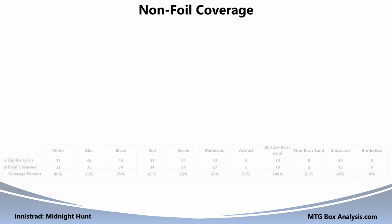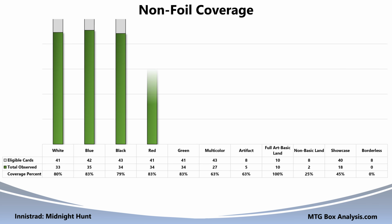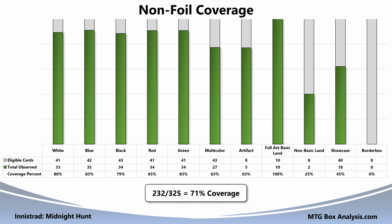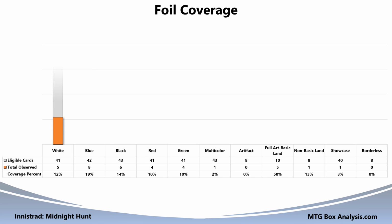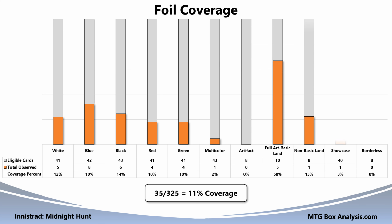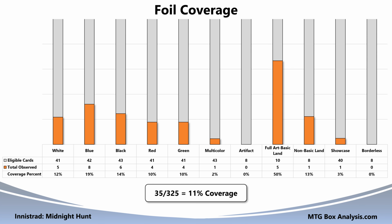Moving into coverage, in the non-foil space, we saw 232 unique cards out of a possible 325, which means that we saw 71% of the cards we were eligible to pull in this box. Our highest coverage among the primary colors of Magic was a 3-way tie between blue, red, and green, with each seeing 83% coverage. And as I mentioned earlier, we saw 35 total foils. This led us to seeing 11% of the cards we were eligible to see in this treatment. This time around, our highest coverage among the primary colors of Magic was in blue with 19% coverage.